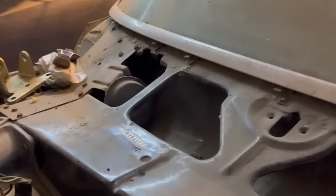But also, not only that, it has the hole for the cowl hood. Z11s came with cowl hoods, and this is actually the wiring for the cowl hood. Both are right next to each other, and that with the paint, the AC, the disc brakes, the dual fuel lines, all the signs are here for this car to be a Z11 car from the factory.